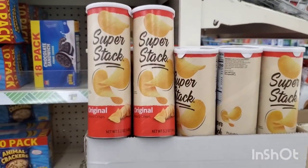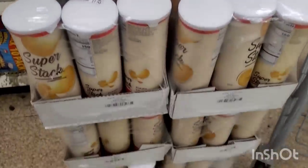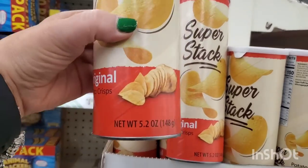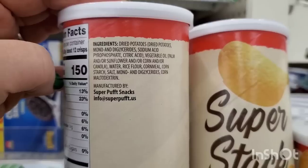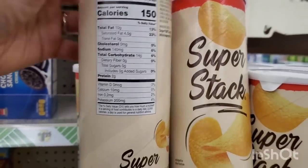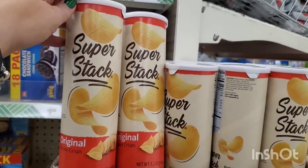Now these are, I guess, a bootleg of Pringles, you guys. They have a ton of them. So many of these super stack, but they're like a full size 5.2 ounce. I'm pretty sure they have to be just as good as Pringles. Manufactured by Super Puffed Snacks, it doesn't actually say that it has any bioengineered food products, so this is definitely a go, you guys. We're gonna test this out.